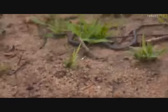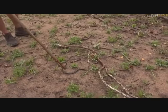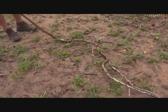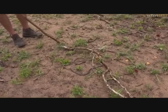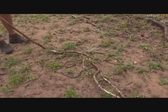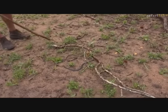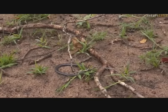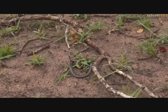And look how fast it is. Don't worry, David, it won't attack you, I hope. Isn't that amazing? It's got quite a nasty cytotoxic, I think it's also got a neurotoxic venom. That's very cool. Most snakes you can pick up quite successfully behind the back of the head if you're quick and you know what you're doing. I'm not one of those people.